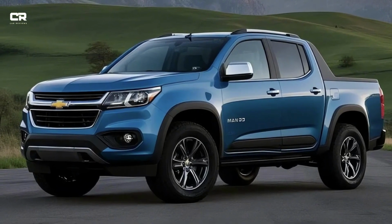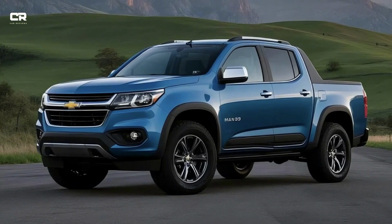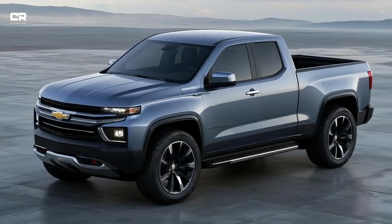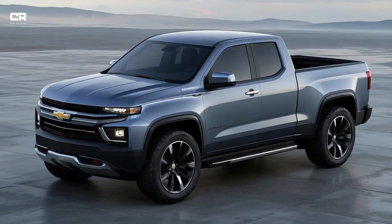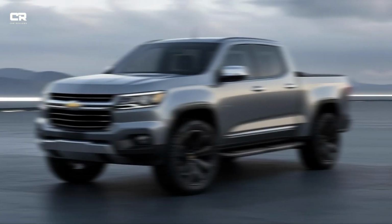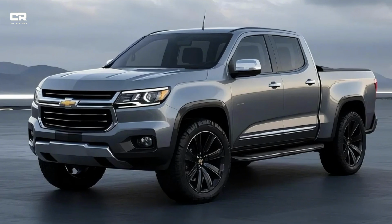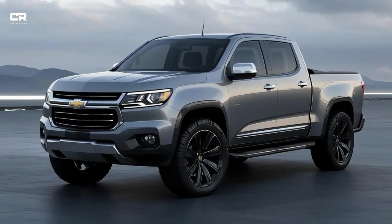But here's the problem. Not everyone needs a full-size V6 truck. The average truck owner does not tow heavy trailers, go off-roading every weekend, or haul thousands of pounds of cargo daily. Many people just need a simple, reliable truck for light work, daily driving, and the occasional trip to the hardware store. And for that, why spend $35,000 when you can get the same functionality for $10,000?